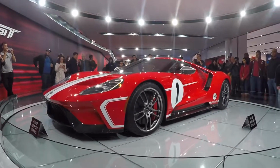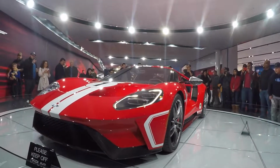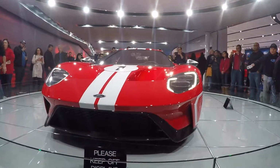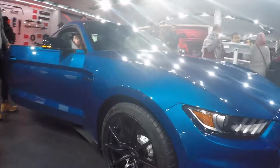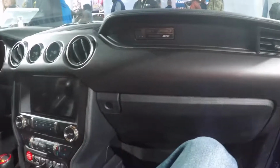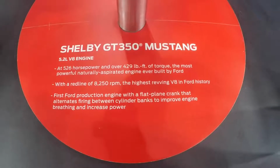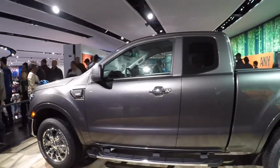Then we went in and probably found my dream car, the Ford GT. This thing was just beautiful, spinning under all the lights. Next up, we checked out the Mustang Shelby GT350. Beautiful car. That 5.2 liter flat plane crank makes 526 horsepower, 429 pound-feet of torque. The thing redlines at 8,250 RPM. I mean, the thing sounds amazing.